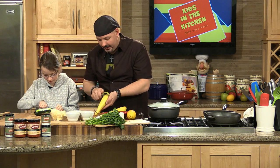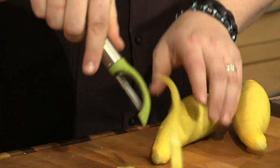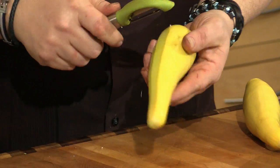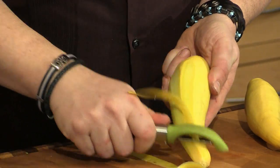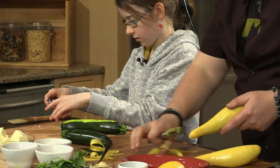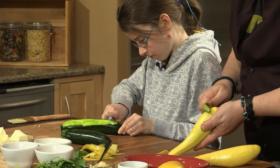Now, if you have friends or people you know that are gluten free, this is a great dish to make at home, because it kind of comes out like a pasta, but ultimately it's all vegetables, so this is a great vegetarian addition that goes wonderful if you want to put it with any type of sauce.